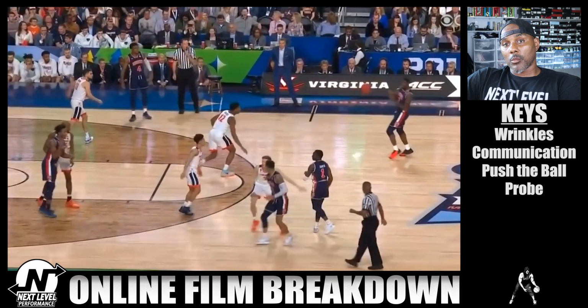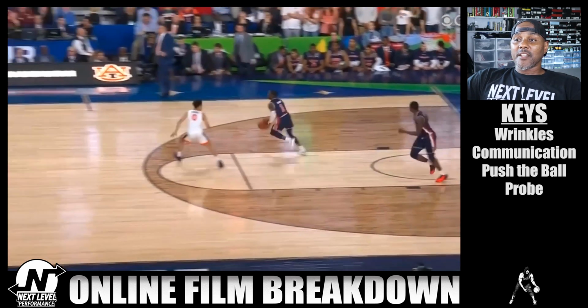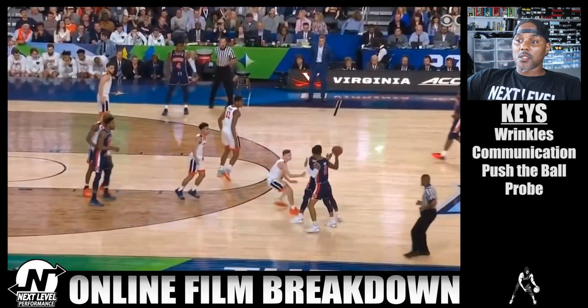A lot of kids walk the ball up the court, make 5, 6, 7 moves, and they feel like they're doing something to get the ball up the court. They feel like they're a good ball handler. This is what the good ball handlers are doing. The good ball handlers are making one move, and they're beating their guy. Bam. Pushing it up the court with his left hand. It's good stuff.